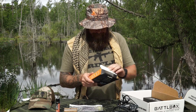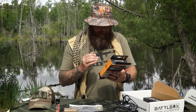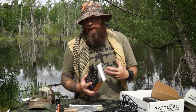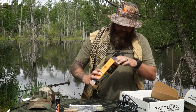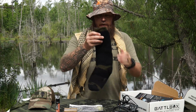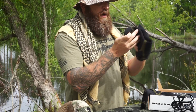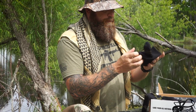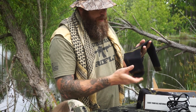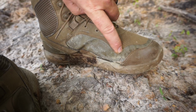So this right here is a large size, and I wear a size 11 foot, and it fit my foot plenty fine, even over a sock that I was already wearing. So you take these out, and I'm going to show you a little demo that I did with them. So here's the socks themselves. As you can see, they're not stiff at all, much like the ones that I had years ago. They have reinforcement here at the heel and the toe, and they fit nice and snug up top onto your calf.